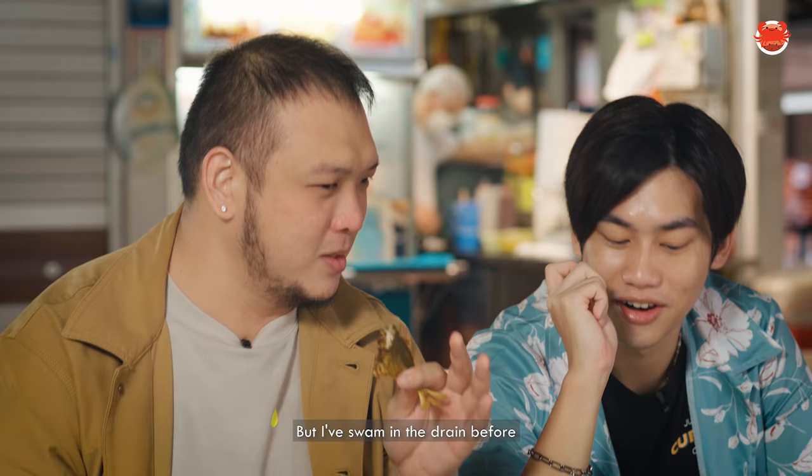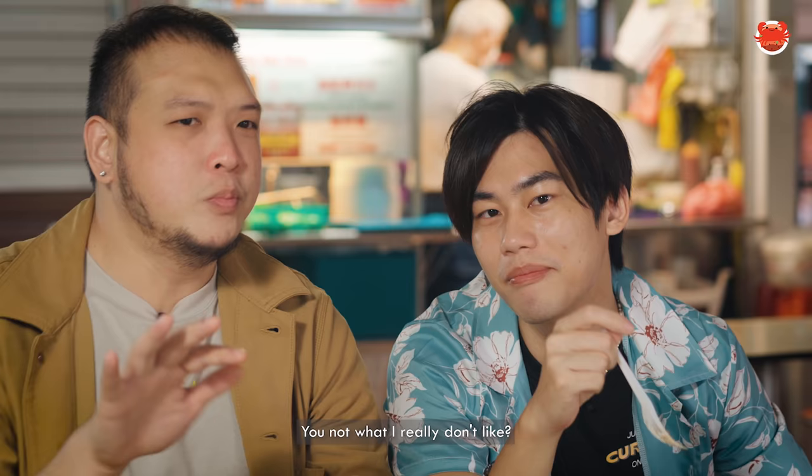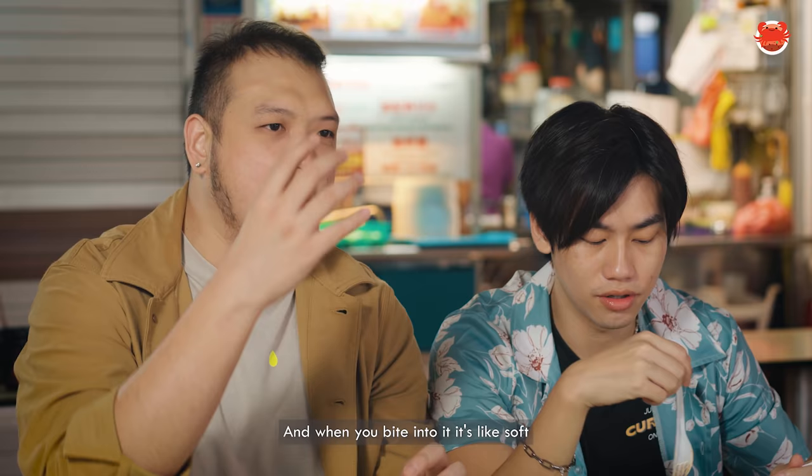Okay. Your ikan bilis. This ikan bilis pass, no pass? It's a pass. It's a damn good ikan bilis to me. Pass. I think it's like the right amount of crunchy. You know what I really don't like? Ikan bilis looks good on the outside, and then when you bite into it, it's just like... Soft, mushy. Yeah. No.